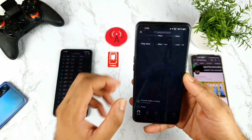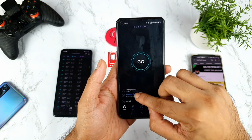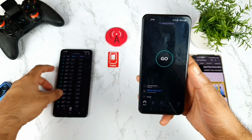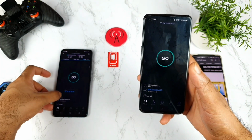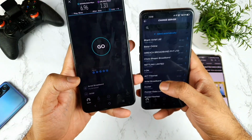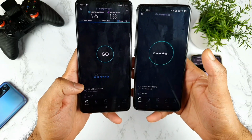So definitely, friends, as soon as you get a mobile phone, you need to test this kind of thing. Let me try to change the server. I'm not sure why it's selected. Let me try to select the same server which has come in this phone. I think it's Airtel broadband. Let me select that server only. Yeah, it's Airtel broadband, as you can see. Same server I'm trying to select.